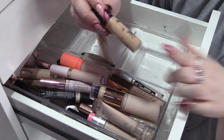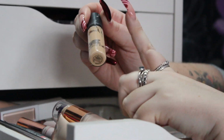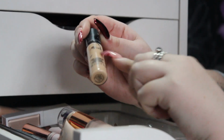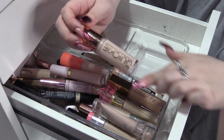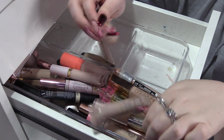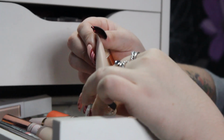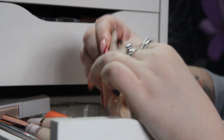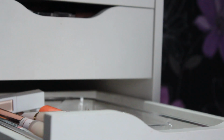If you saw my empties predictions video, I'm hoping to finish this one up. This is MAC Pro Longwear. Love the product, hate the packaging, but that's another one for another time. Urban Decay Naked Quickie, I really like this one, so we're keeping this. And we're also keeping the Fenty Bright Fix Eye Brightener in Rose Quartz. This is kind of, for me, like the original lightly pink under eye.